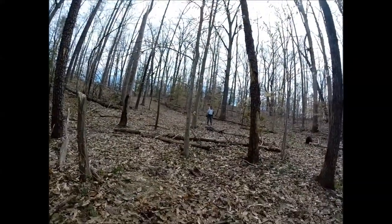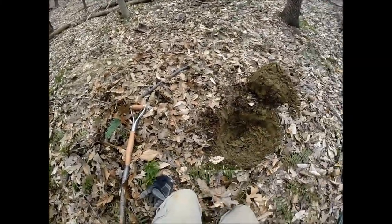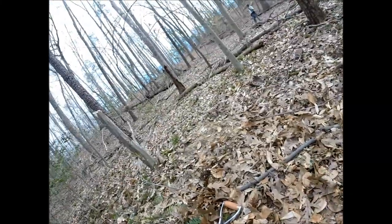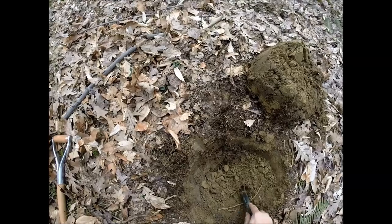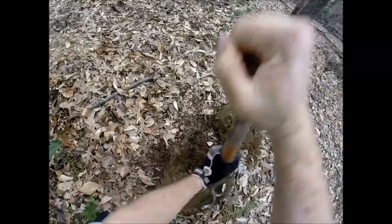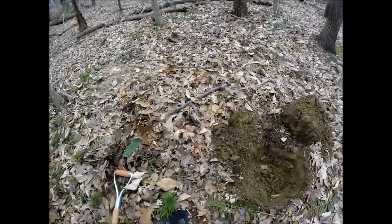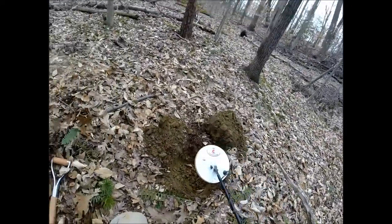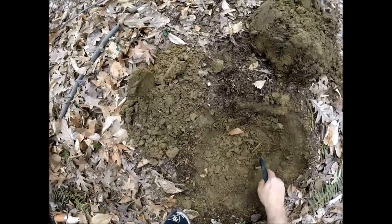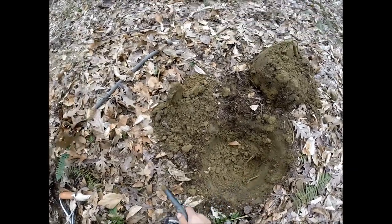There's Dale. What you got? I think I got another bullet. Pretty deep. Let's see here. Let's see. Still in the hole. Nope, got fooled. Piece of barrel band.